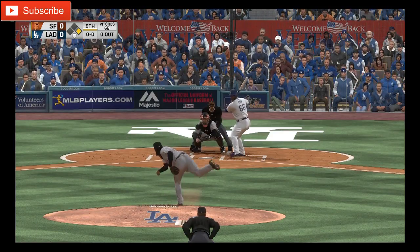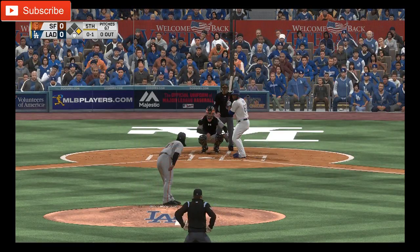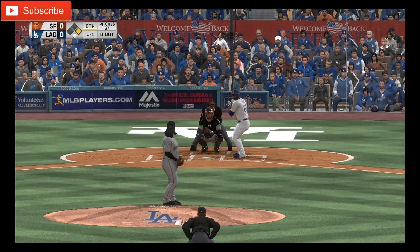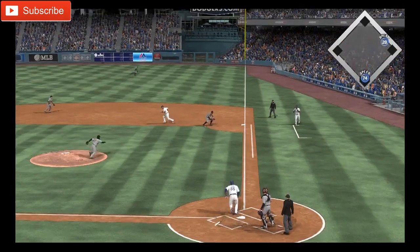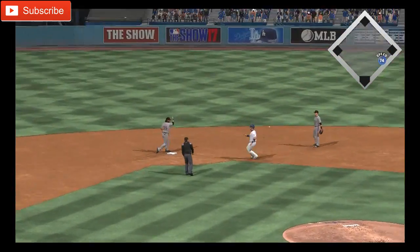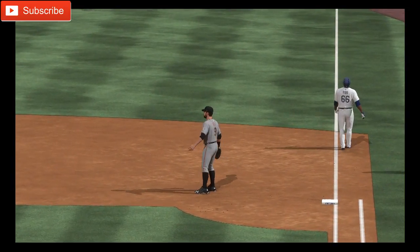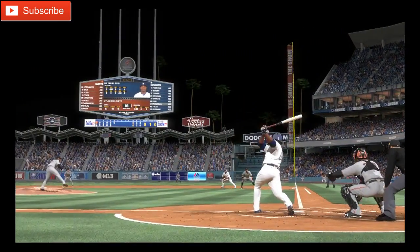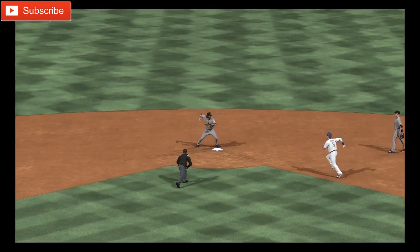In now is Yasiel Puig as he pops the first pitch foul behind the plate. Now this is on the ground to first. We'll see if they can get 2. There's one on to Belt, and they turn a double play. That's one of the hardest double plays to turn right there because of the difficult throw the first baseman has to make. No problem this time, though, and they get the 2 outs they were looking for.